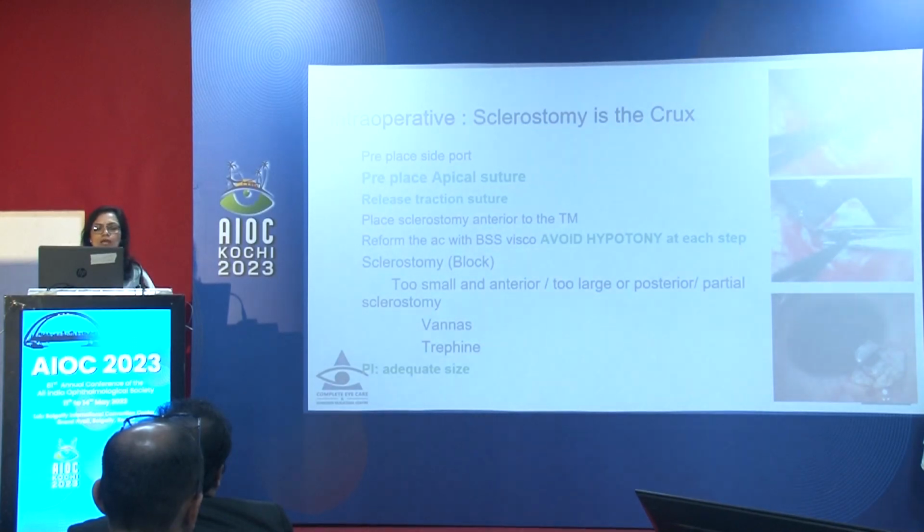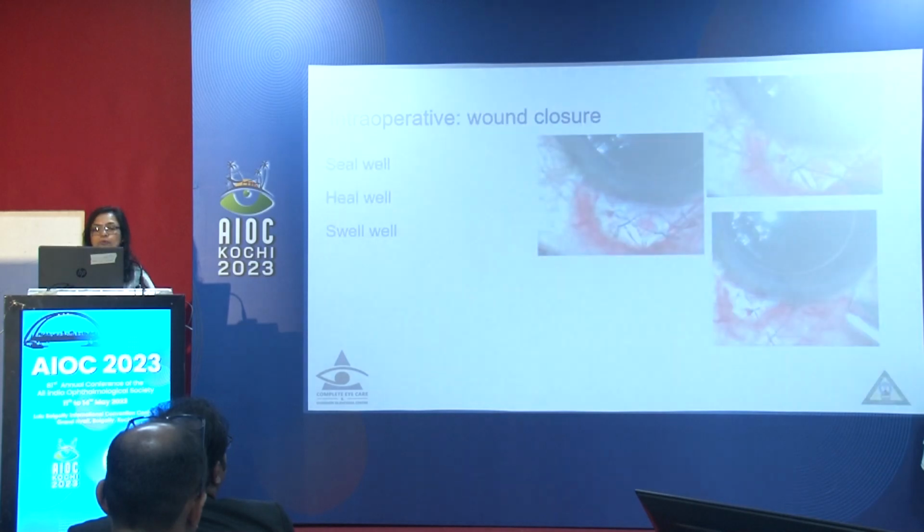Now, again, you have to have an adequate size sclerostomy, and it should not be too anterior or too posterior. You can use Vannas or trephine, whatever you are comfortable with. And once you have done the sclerostomy, you have to do an adequate sized peripheral iridotomy, so that you don't have any blockage of the sclerostomy opening.